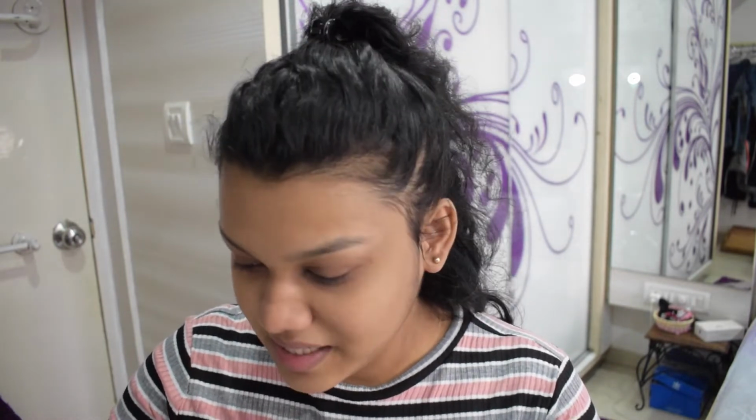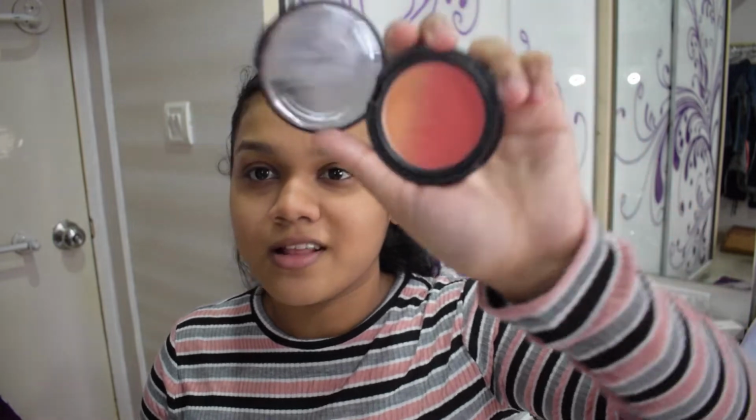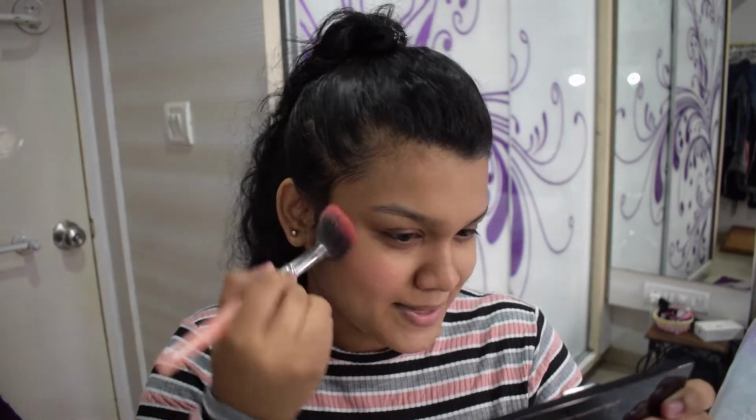Wow, this is gonna be tragic, isn't it? I'm just gonna look like a clown, and this is for entertainment purposes. This is not for you to learn anything. So I'm taking the Maybelline blush. I love this color so much. It's in the shade Afterglow. And I'm gonna put a lot because I'm gonna put foundation later. So if I look like a clown, just bear with me.